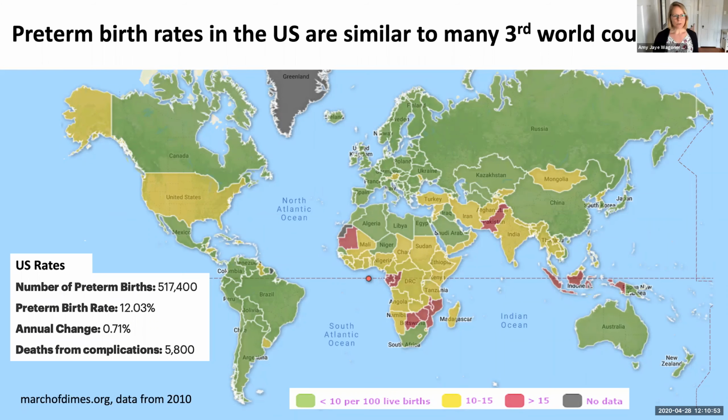And in fact, the preterm birth rate in the US is really appalling. It's similar to some third world countries. At the bottom, you see some colors. The green represents less than 10 preterm births per 100 live births, and then the yellow is 10 to 15. So you can see that the US has the yellow color, as do countries like Sudan and Ethiopia, countries that we typically think of as having very poor healthcare systems. And the US shows a similar rate to these countries.